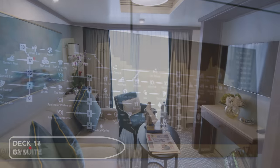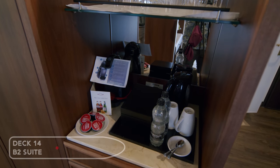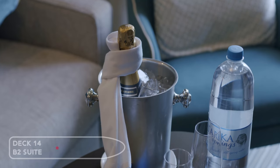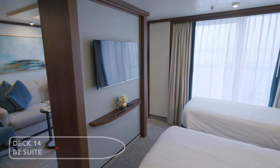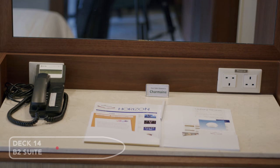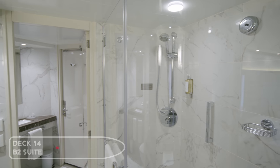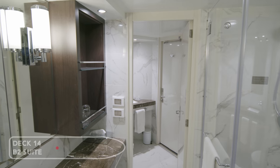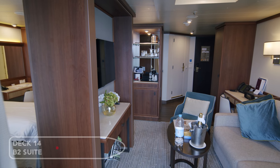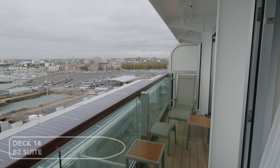Let's take a look at a suite on deck 14. Well, it's impressive to say the least. With a separate living room and bedroom, it has everything you need to enjoy a touch of luxury whilst on Britannia. Beds can either be twin or queen sized, and you'll also find UK plug sockets. The bathroom is huge with a separate washroom, large shower and full bath. And the balcony is double the size of a standard balcony cabin.